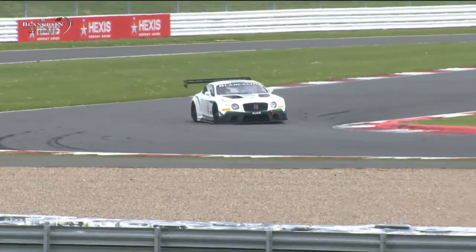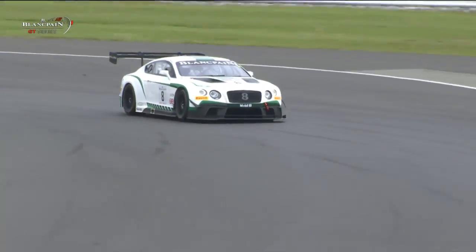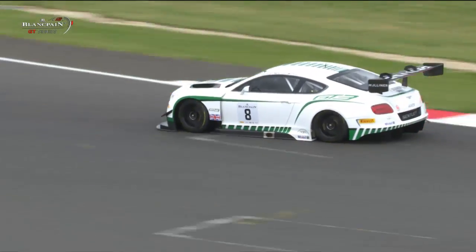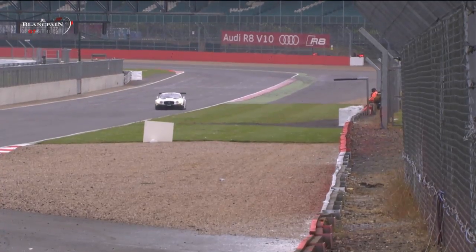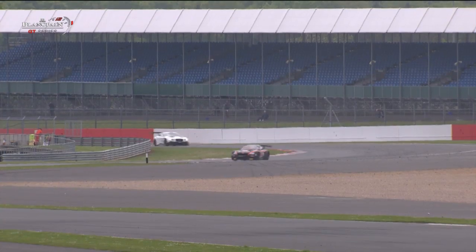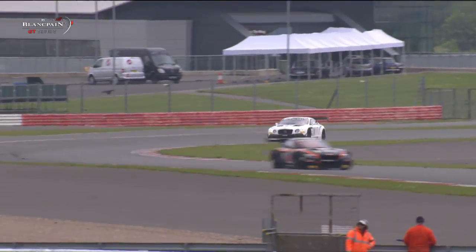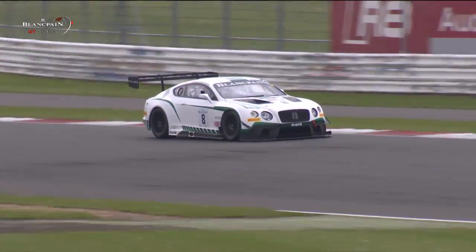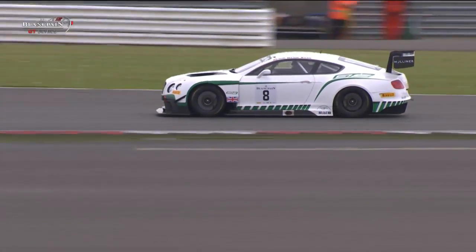Maxime Soulet, Bentley number 8, 10th fastest. That is looking a lot more like it. Now, where is the 7 Bentley? 36th. Boo. That's not very good, is it? No, it's not. Strange. Again, we saw the car here 1 year ago. Brilliant. We've seen little bits of it here this morning. Stephen Kane on board. Really, really quick into Becketts. Almost, in fact, I would say as flat as you can be in a GT car. And that's a big commitment, but only because the car is with them to do it.